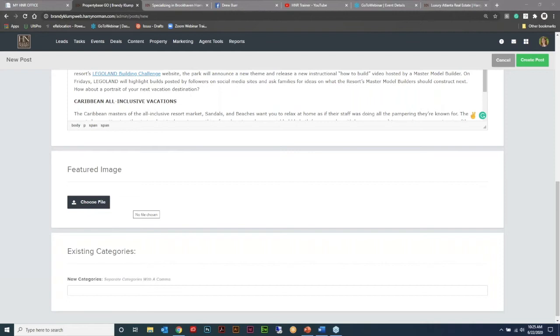Sizes can vary, it doesn't really matter. Just have them pull from the stock photography area and just have some things in a folder ready to roll so that when you do your blog posting, you can just slip them in. So I'm going to click choose file.